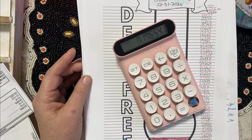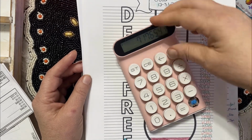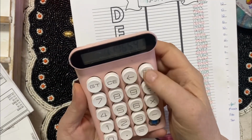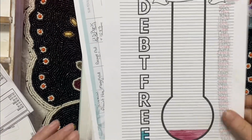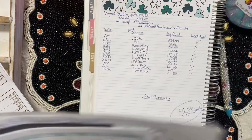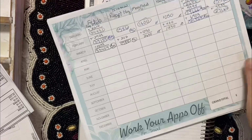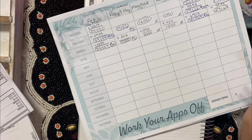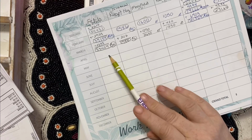So we still are not coloring where I messed up. Hopefully we'll get a color next month. All right. We will get it back on track. Okay, our Working Our Apps Off, and mine is for travel. And even though we're going late, I did do this at the end of March.